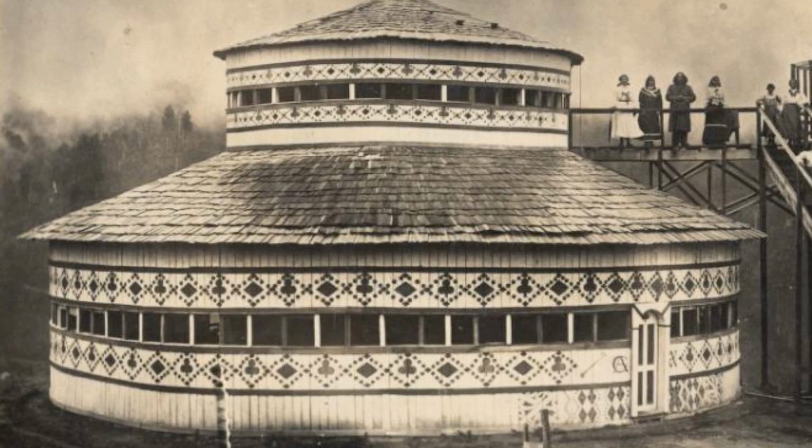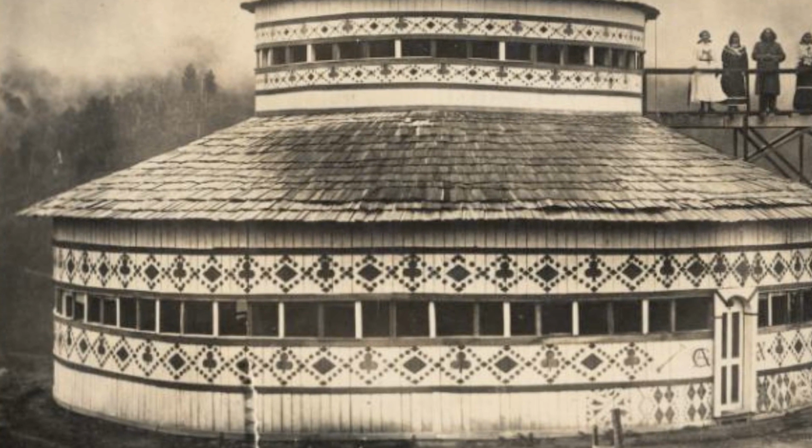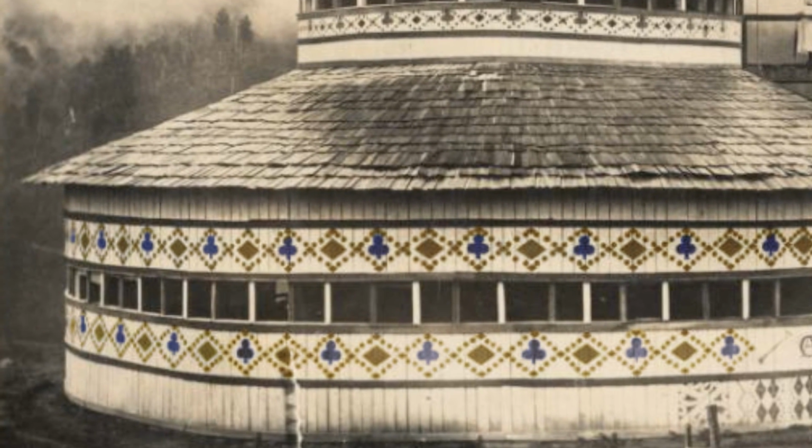Like Te Kooti before him, Rua appropriated biblical symbols and colonial materials to build Hiona. The repeating sequence of yellow diamonds and blue clubs were thought to represent the Father, the Son and the Holy Spirit, and the remaining fourth line signifying the one who is yet to come.